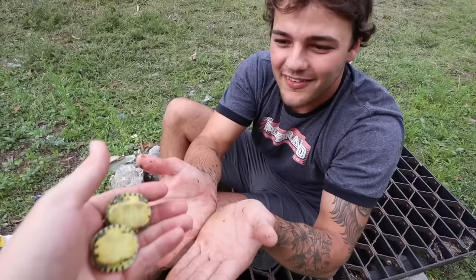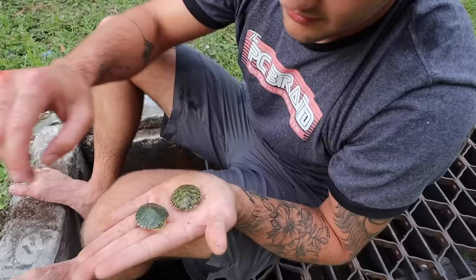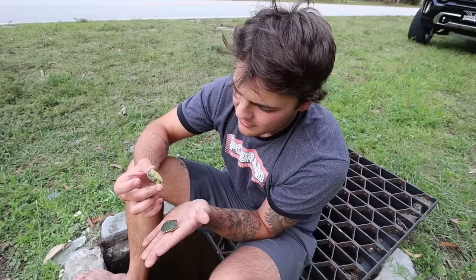Let me see the baby turtles. Hey, buddies. These are just normal little yellow bellies. All over here in Florida, you'll find these babies. Sometimes even red-eared sliders. But that is so crazy. These are so, so cool. Now, the real question is, do we take them home? Or do we release them back into where they were?